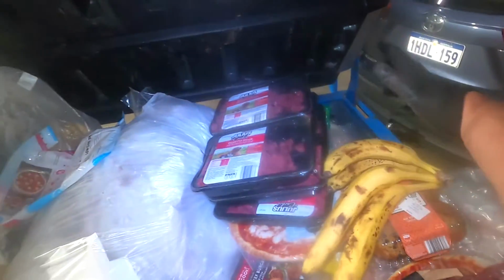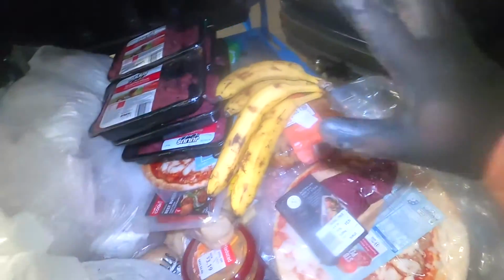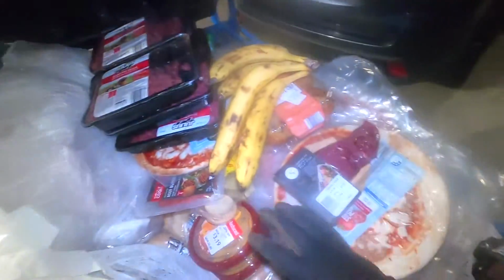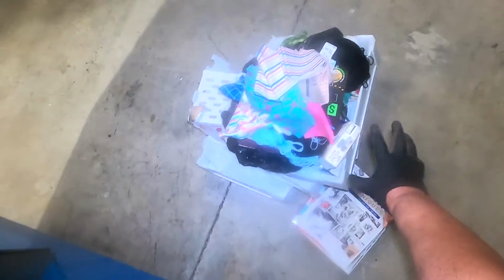Well, I'm not going to dig any deeper, guys. I've got a nice little pile over here for other divers. This is what we've got here. All of this dog food, bananas. We've got some hummus there, some meat for the dogs, some pizzas, all of these tea towels and other bits and pieces, and these tech drawing books. Just awesome first score. Plus all of this bread and buns.